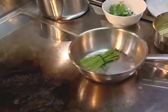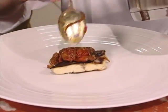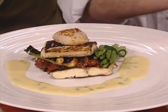Lightly steaming his asparagus, Stephen is ready to plate his sea bass and sherry vinegar sensation.